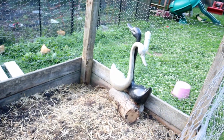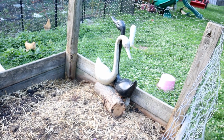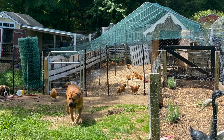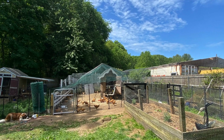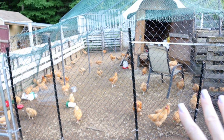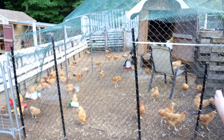I love how you put the little decorative geese over there. I like when I come out of the house, I can see my little geese in the little gate and my new chick fencing. I gotta say, with the chain link fencing, I love the visibility. I can see all the chicks hanging out in here.